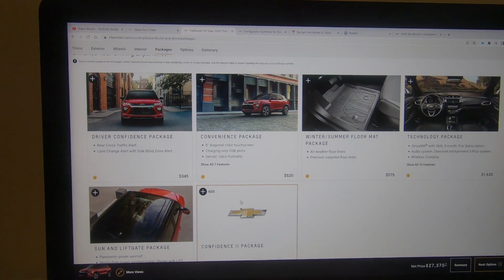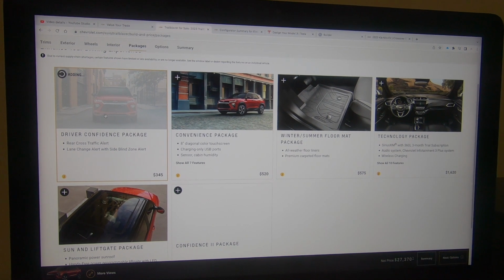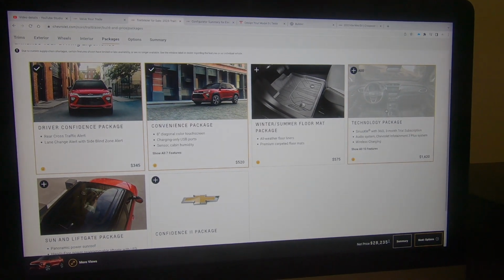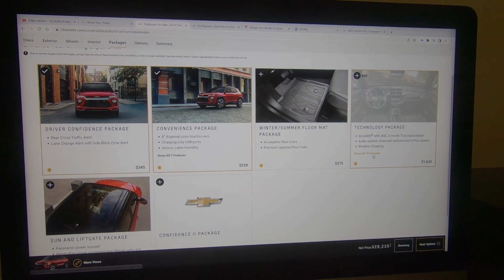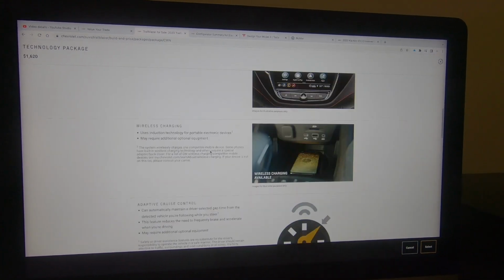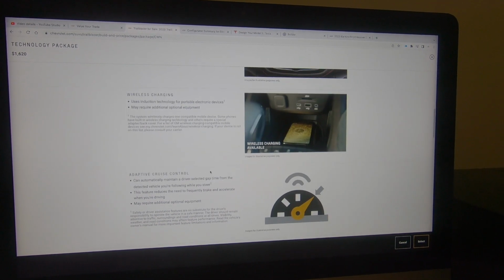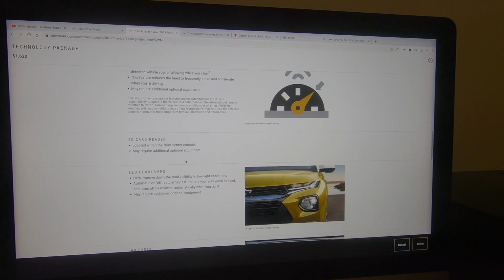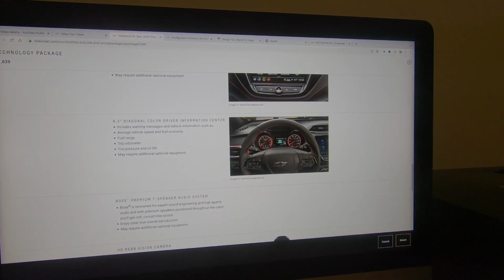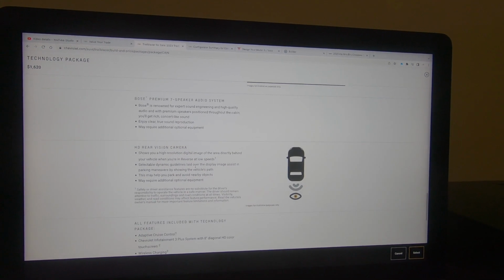Remember, we're making this comparable to the fully loaded EUV. We're going to go ahead and add the driver confidence package, a convenience package, and then we're also going to add the technology package at $1,620. So when we look at all the features, remember we want it to be like the EUV. So you get your entertainment screen, you get your wireless charging like the EUV Premier, you get your adaptive cruise control, LED headlamps, I guess that's a thing, HD radio, and you get that little screen which comes standard in all Bolts, and then you get the 7-speaker sound system.